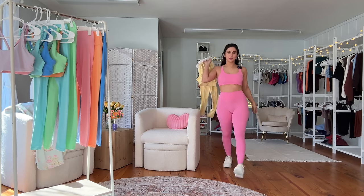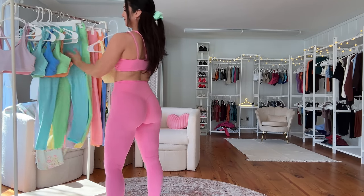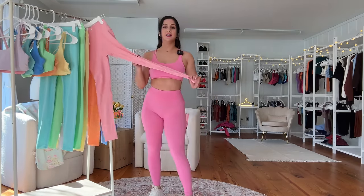Bubble gum pink on duty right now. That band to legging contrast is so much better. It is. So, so much better. Okay, so I had a feeling the darker shade of pink would be it. I am a little fearful of this very, very light cotton candy color.